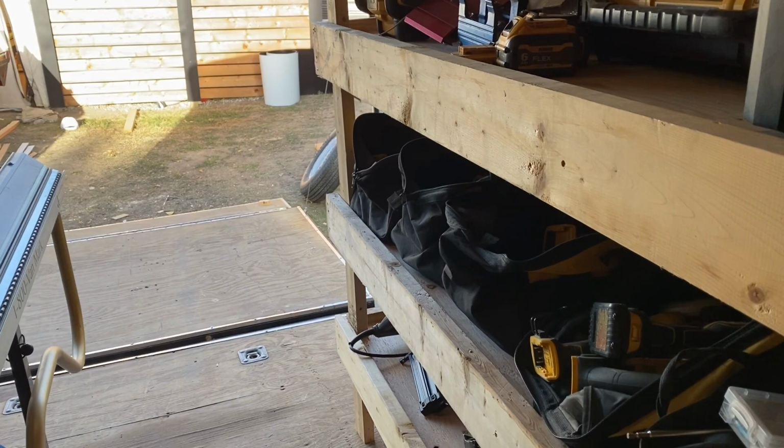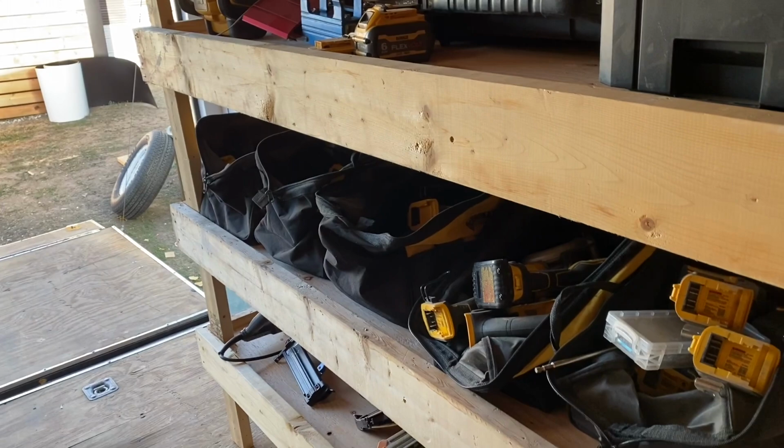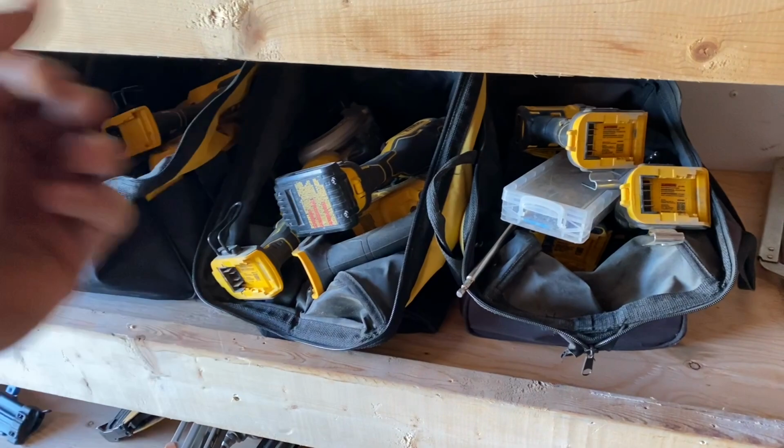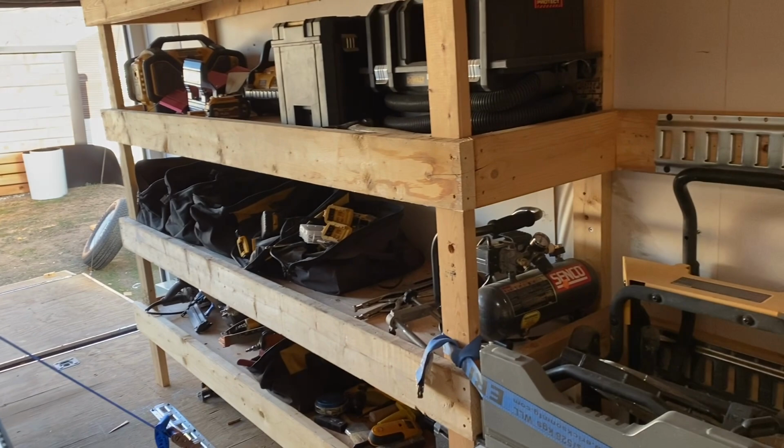But yeah, I wanted to go with shelving rather than drawers or cabinets, just because, like I always say, I'm lazy. I want everything to be as accessible as possible, visible, so I know exactly where it is, easy to take out, easy to put away. You can sort of keep semi-organized that way without having to allocate a whole lot of extra time to organizing.